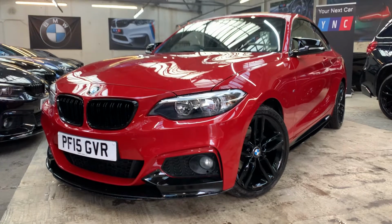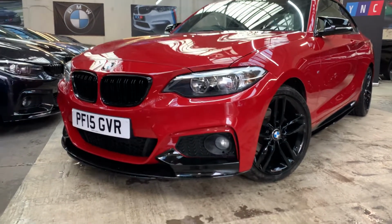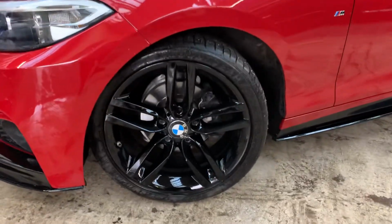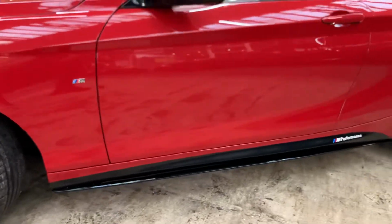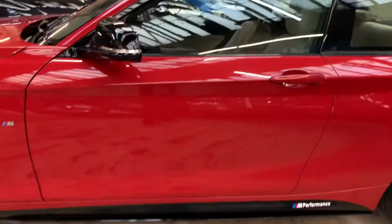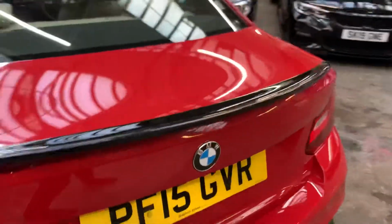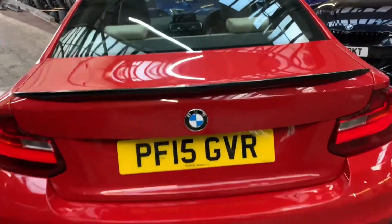So I'm sure you've already noticed the stunning gloss styling pack we fitted with the M2 style twin slat grills, gloss black splitter, colour match the wheels, premium tyres all round, gloss black sidebars, all the wheels are unmarked, rear parking sensors on this one, rear diffuser and spoiler.